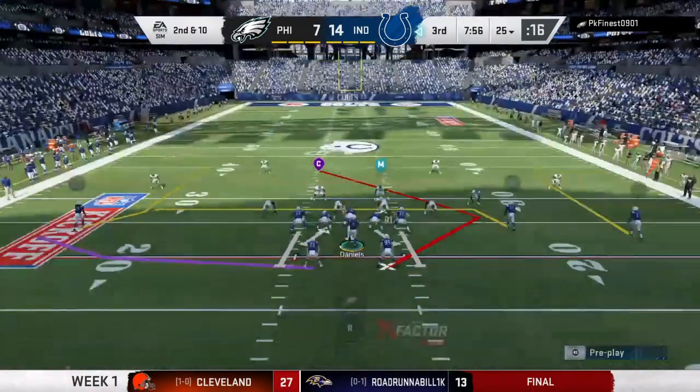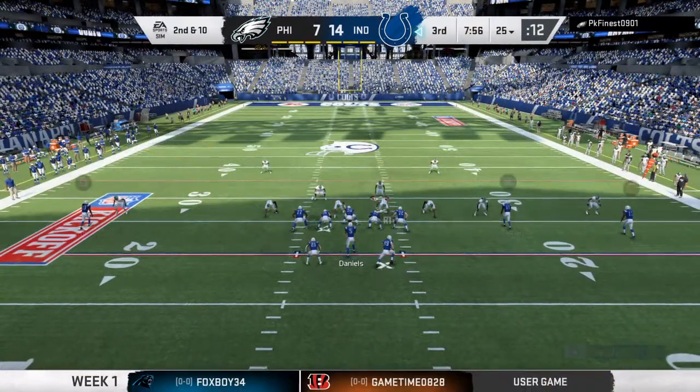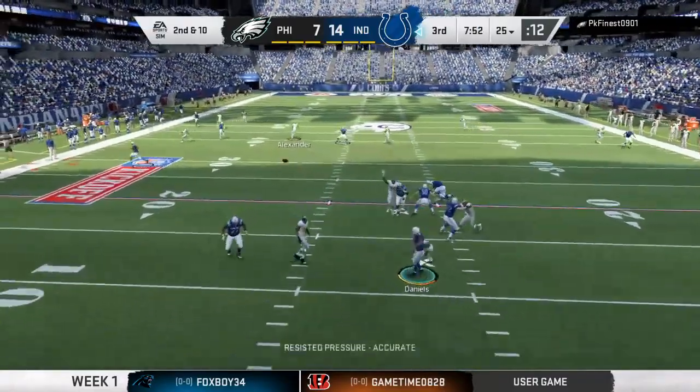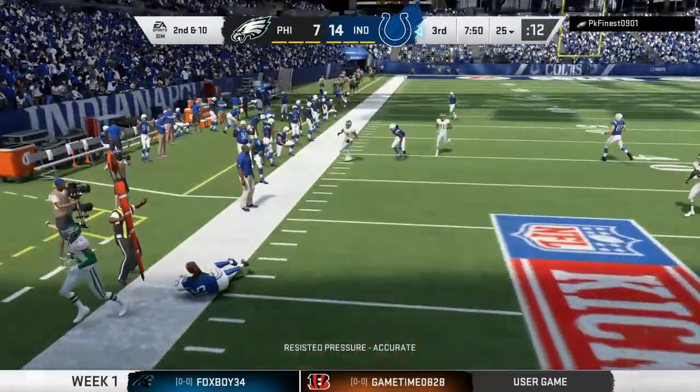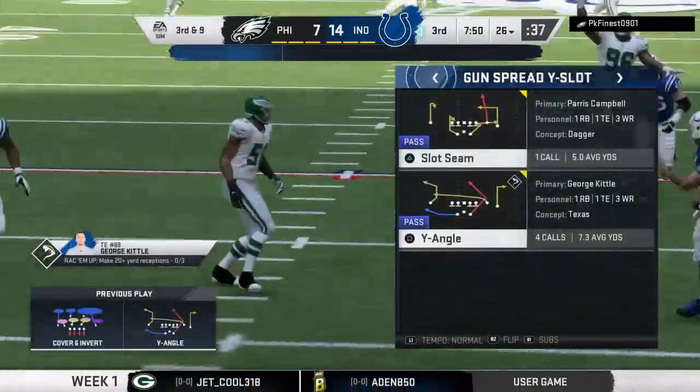An incomplete pass leads to 2nd and 10 from the 25. Let's go, defense. Throwing again. Daniels. Campbell making the catch. That catch good for only a yard, and it'll be 3rd down.